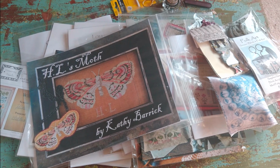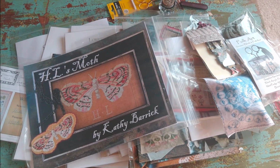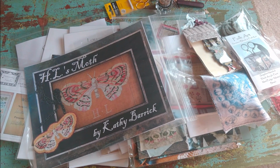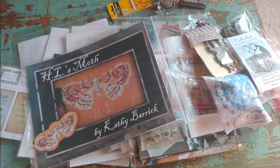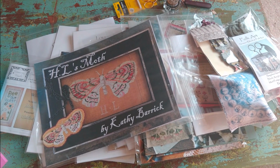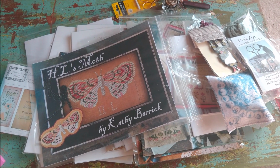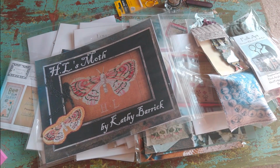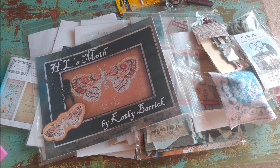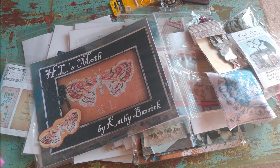I love, love, love her bee. She's got some really great designs and colors, and it was fun seeing her there at her first market, meeting her for the first time. There were some Needlework Press patterns that I wanted, and Summer House had a couple of patriotic ones that I wanted.